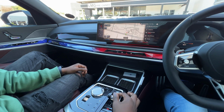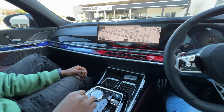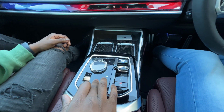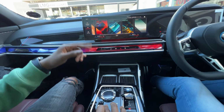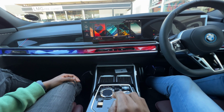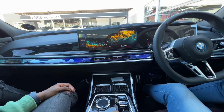So, and we have this knob, the gear knob. Yeah, it's small, but then it's actually helpful because it frees up a lot of space here. As you can see, we have cup holders here which are not obstructed by anything, and a wireless charger in front of them. So we have some space here on the center console.